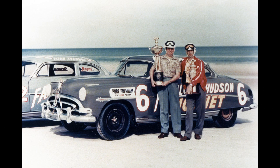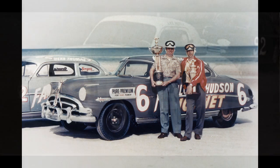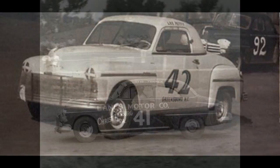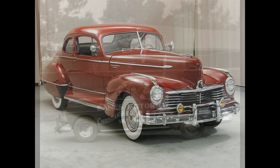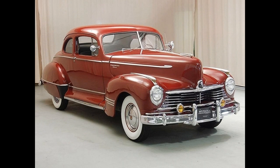The next race did not fare so well, as the Hudson would finish 3rd because of the Plymouth Lee Petty and the winner Curtis Turner in his Nash Motor Co. car. On a weird accomplishment for this race, Hudson Motor Company did possess the oldest car in the field. Buddy Helms was driving in the number 97, which was a 1946 model Hudson. While it wasn't a Hornet variation, it still finished 13th.